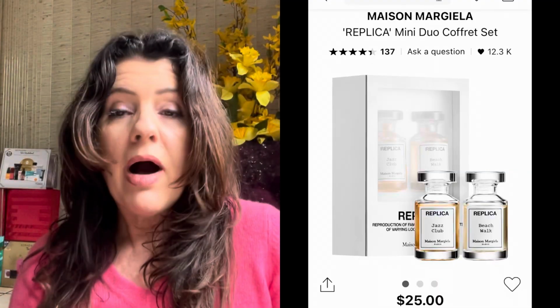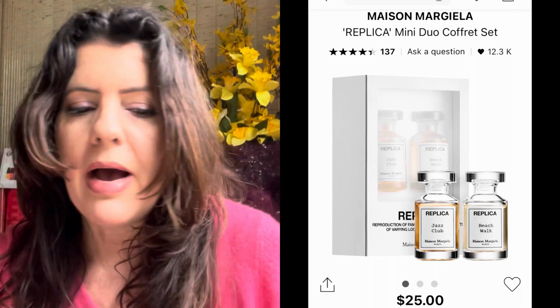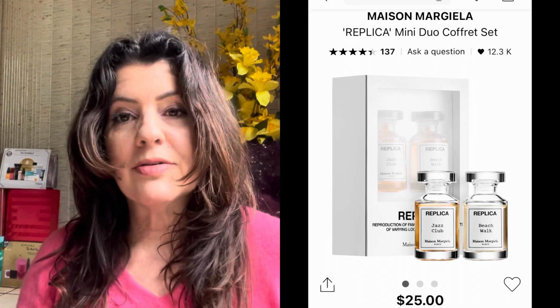And last but not least, my favorite perfume. I don't know if y'all have ever watched my Sephora favorites and Sephora recommendations. This is the Maison Margiela Replica in Beach Walk. And this is so cute. I had to buy it. Beach Walk is what I haven't bought in a while because I've got a backup. You know, I'm good. I am not buying stuff. I need to get out of debt is what I need to do.